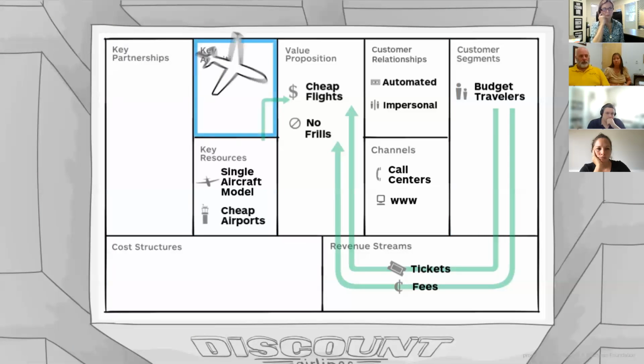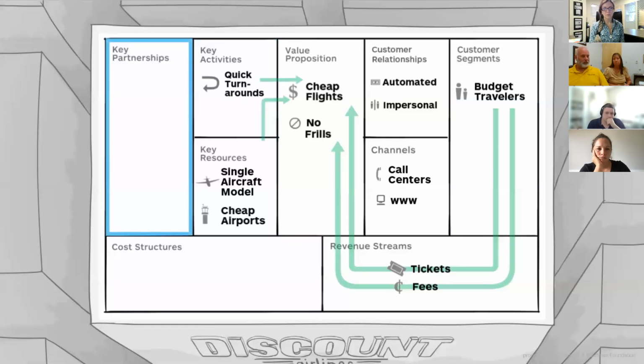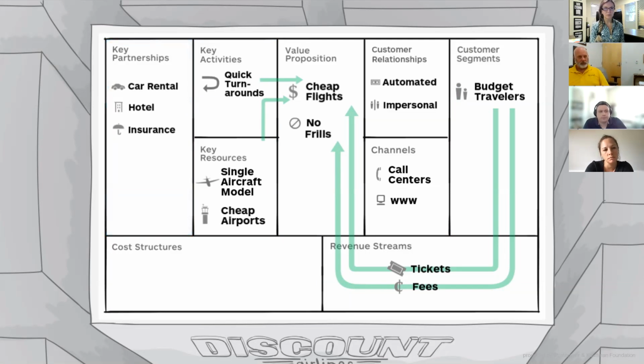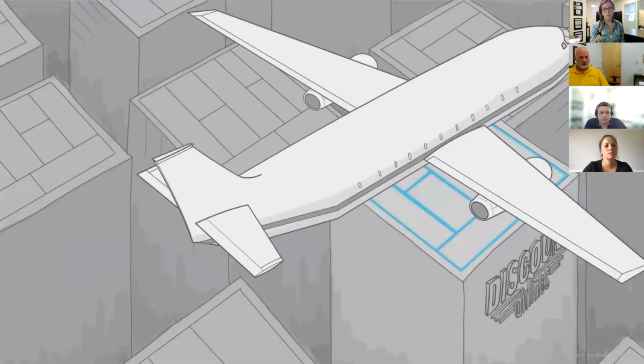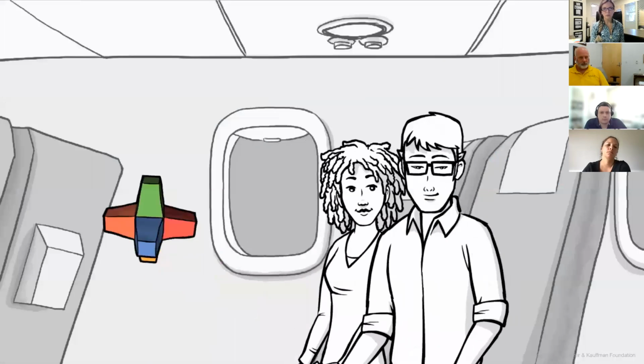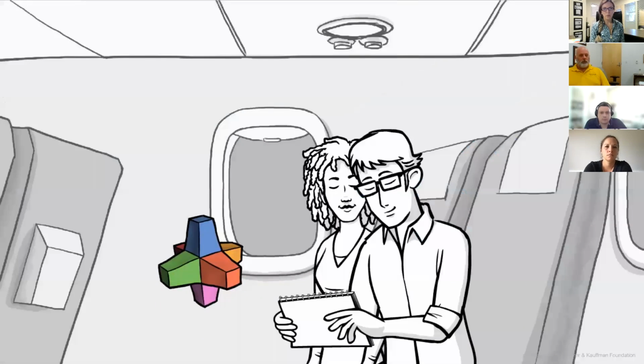Planes that do land have quick turnarounds, so they get back in the air earning money as quickly as possible. And they form key partnerships with others in the travel industry, like car rental, hotel, and insurance companies. Finally, under cost structures, all maintenance, training, airport, and call center costs are trimmed to their lowest levels. All of these pieces working together make their fares almost impossible for traditional airlines to compete with.